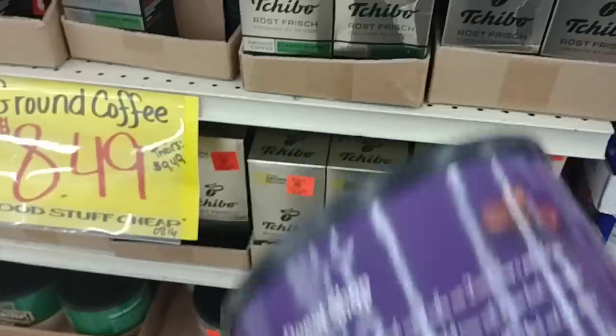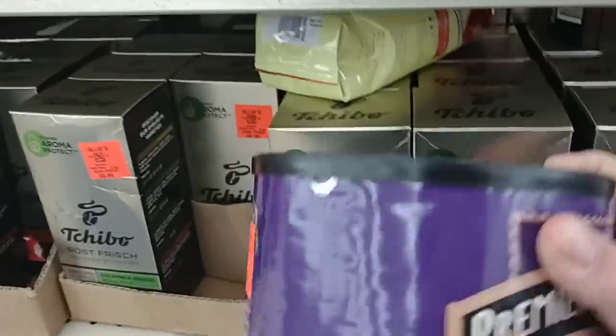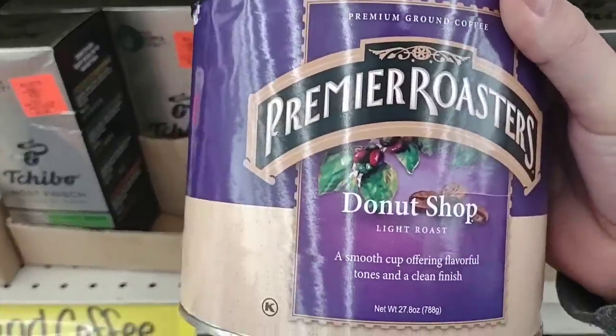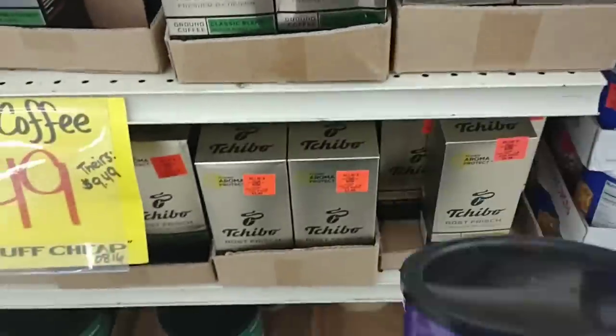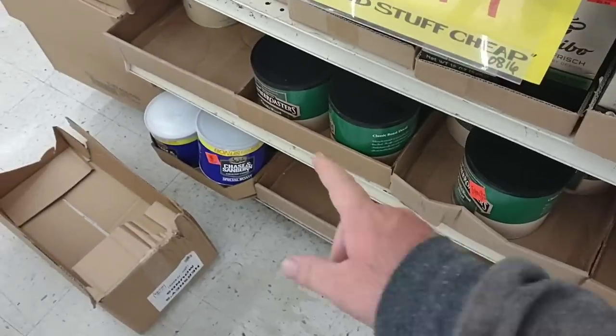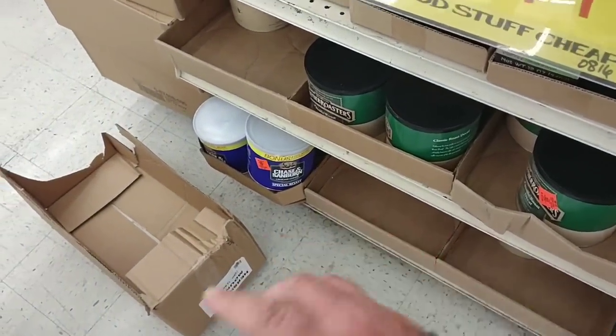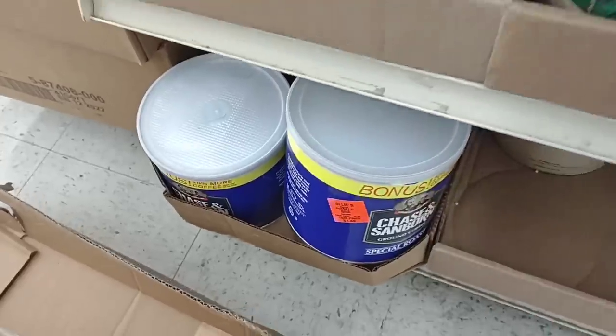here, this donut shop, which we've gotten some good comments on it here. The Premier Roast. This is their donut shop blend. I've never tried this. We did get some good comments on it, though. And got some decaf here. Got the Chock full o'Nuts here, we got some good comments on that. Let's see how much that is. $7.49. That's pretty cheap.